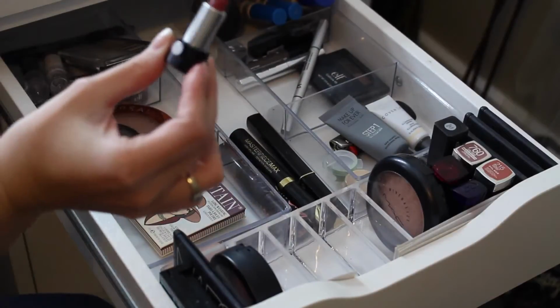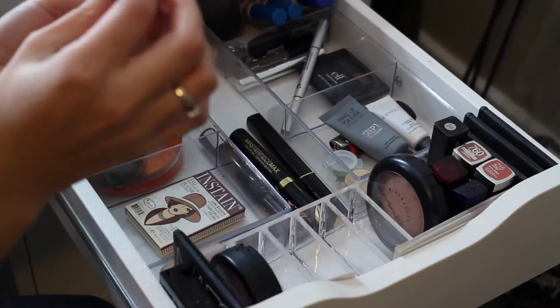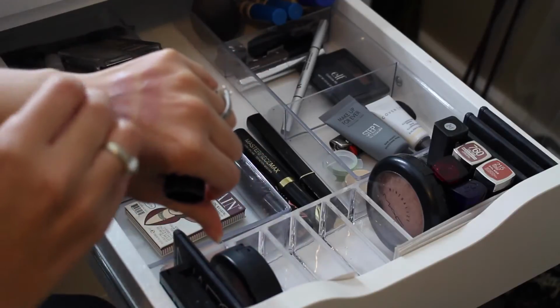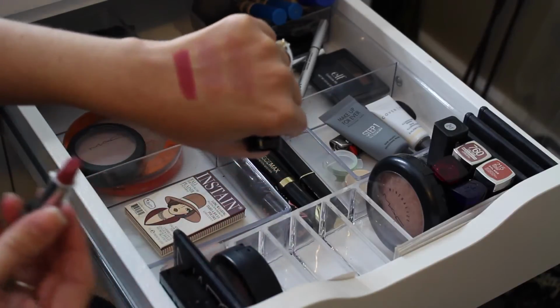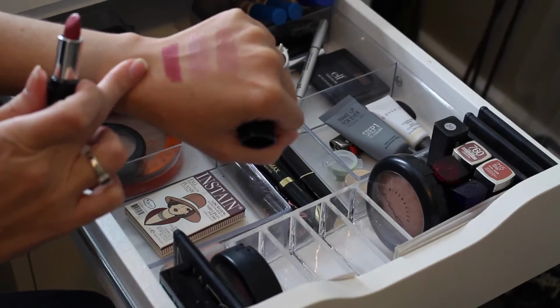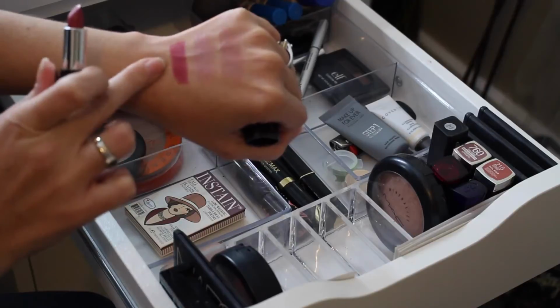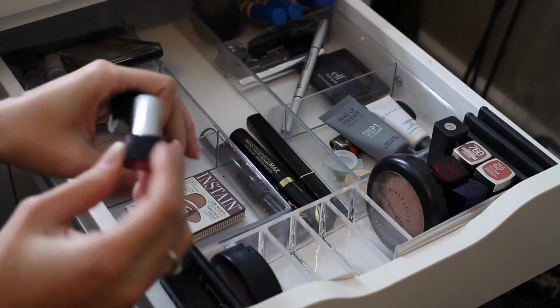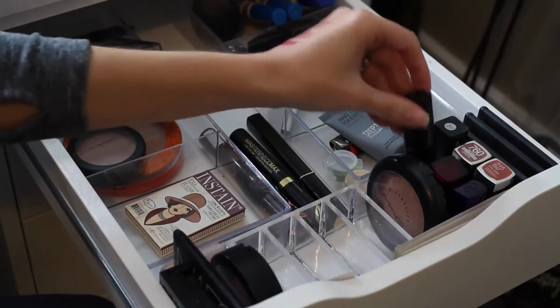And then I have this little Marc Jacobs birthday sample. This is in Kiss Kiss Bang Bang. Hopefully I'll end up wearing it. It's an amazing feeling formula, but I don't typically wear colors that intense. I don't know why. It doesn't seem very intense, and they're very beautiful, but then when I put them on, I want to take them right back off. So we'll see how that goes.